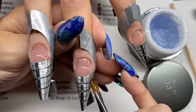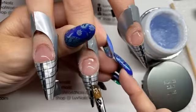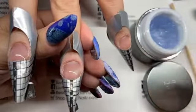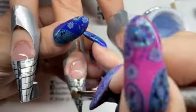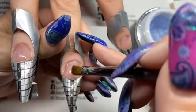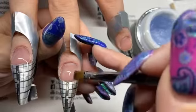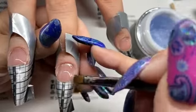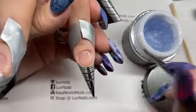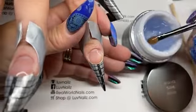Yeah, it's a thing. So this doesn't have to be perfect. You're going to be filing it real quick, so it does not have to be perfect. I just want to make sure I have enough in there that I have an arch and I have my extension built in this step. And moving it around, that's why I like this one gel brush for moving it around, because I'm just using the very tip of that oval to do it.